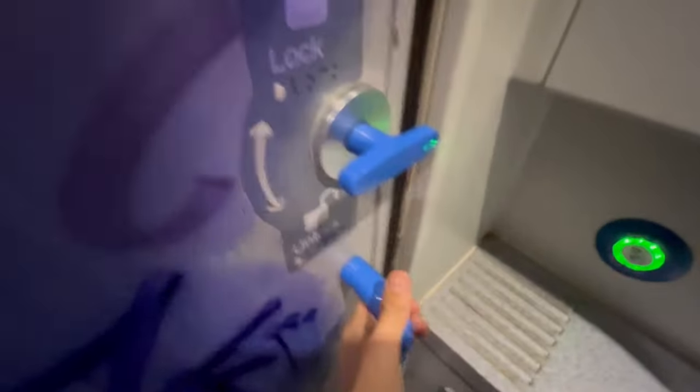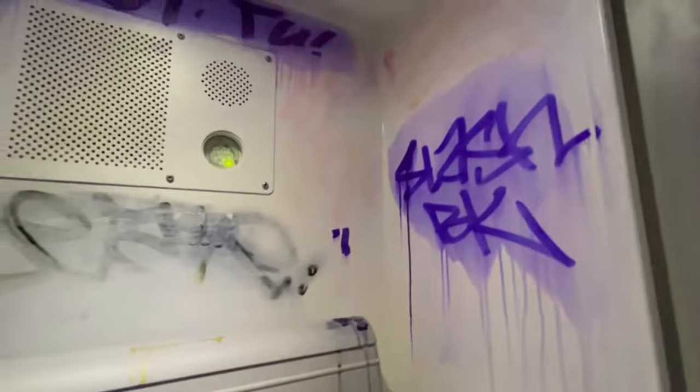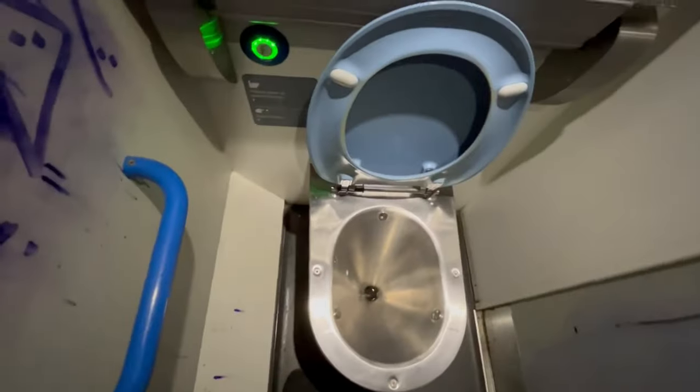Toilets can be found in 4 out of the 8 coaches on this train. However, while they were flat out horrendous, this is the problem with not having guards aboard trains. The cleanliness was okay, I guess, and everything worked as expected. There were also baby changing facilities, which is good to see. However, it was probably covered in spray paint.